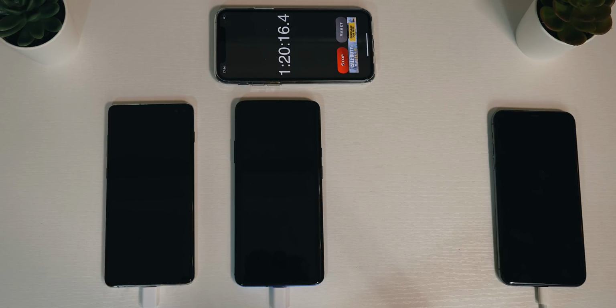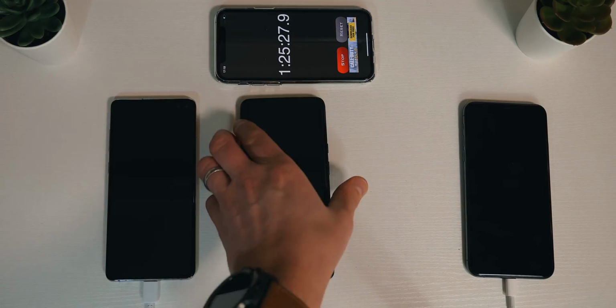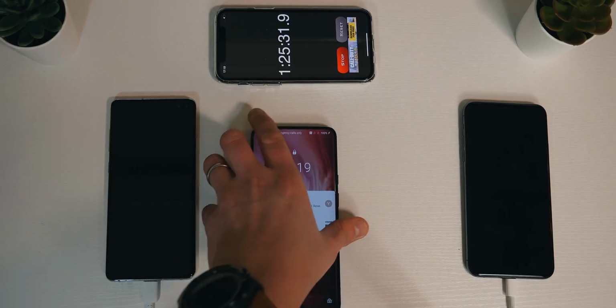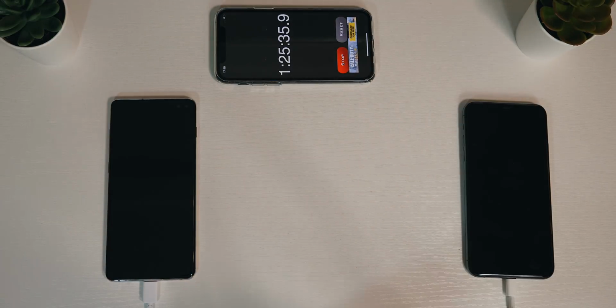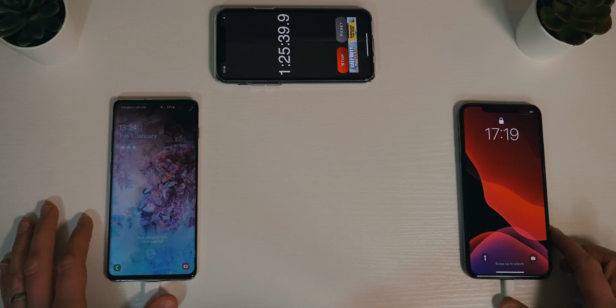Who's going to take the bronze medal? Well, emphatically, the OnePlus 7 takes it with 1 hour, 25 minutes and 29 seconds, leaving the S10 Plus on 92 and the iPhone 11 Pro Max on 91. So the Samsung Galaxy S10 Plus has actually now overtaken the iPhone.